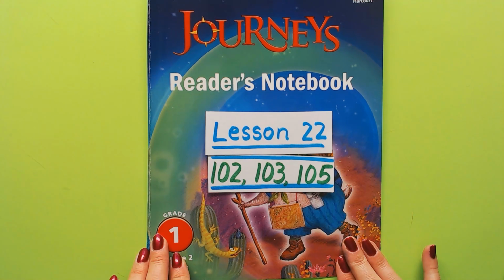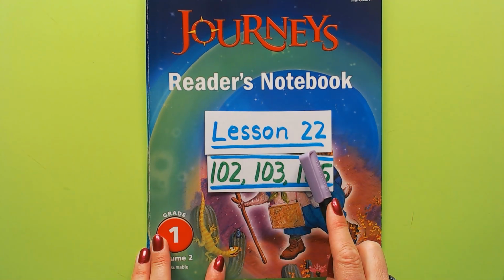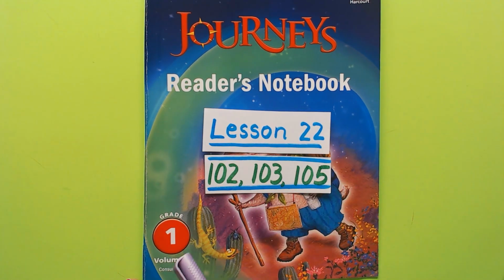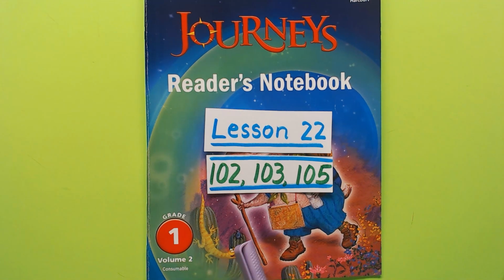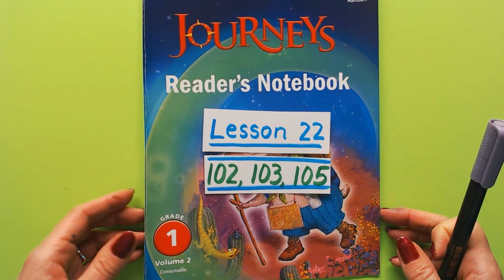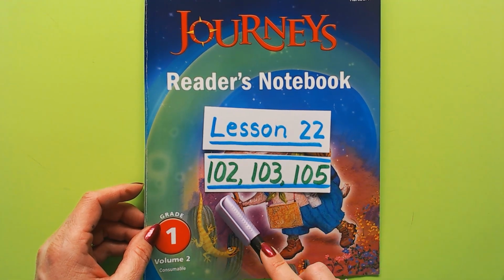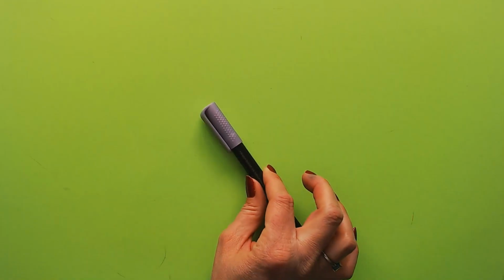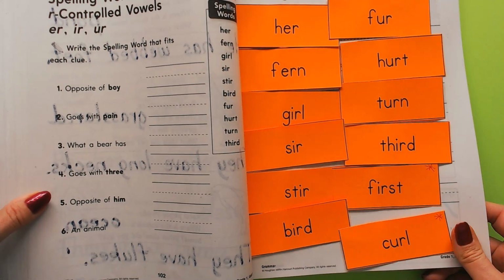Hi, boys and girls. We're still working in our Lesson 22 section of our Journeys Reader's Notebook. This is Grade 1, Volume 2. The pages we're going to do today are 102, 103, and 105. So let's go ahead and pause the video and get on to page 102. Okay. All right, you're back again.